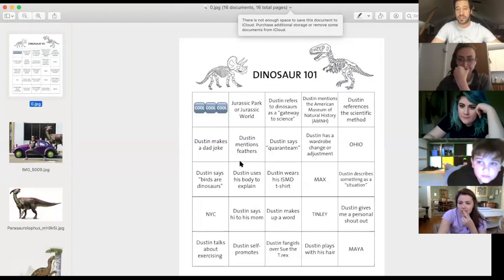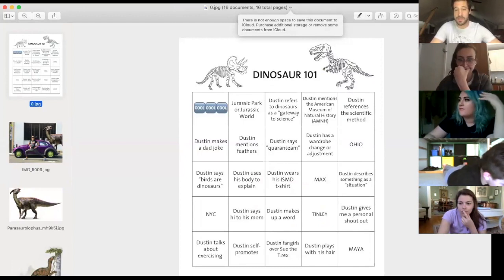Anyway, yeah. Shouts to Grace for making this. This is our Dino Bingo. Let's see if we can get some bingos today. We already saw both Tinley, Maya, and Max, actually. It's a pretty good start.